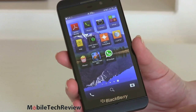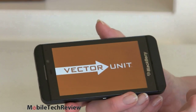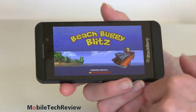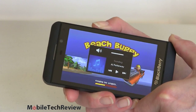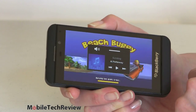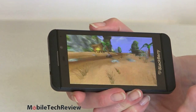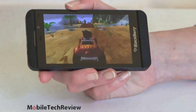And how do games play? Very well. Very good game engine here. We're going to check out Beach Buggy Blitz to see how it does. And by the way, when I hit the volume controls there, you can see it brings back the last media I was playing too. So we'll see how this plays.